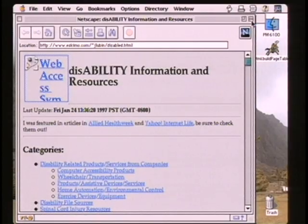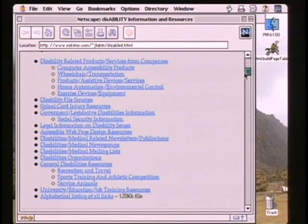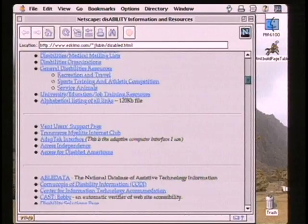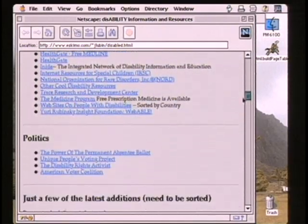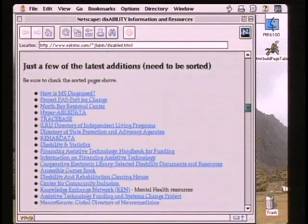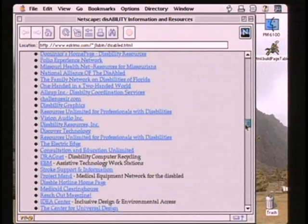Now, there are some great online services, and what I think the best place to start is disAbility Information and Resources. This is one of the biggest collections of links to all the different disability sites on the internet. Everything from products and medical services to, here you see politics, different things, all the different things you might want to look up about disabilities. This is a great place to start.